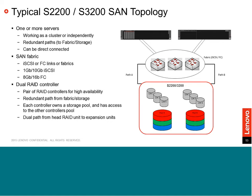So again, as we get into the implementation, the typical way you connect these storage systems is via iSCSI fabric or fiber channel fabric. For SAS, it is only direct attached. There is no SAS switches available today, and as far as I know, there are no plans to add SAS switches for these systems. So you can connect via 8 gig or 16 gig fiber channel or 1 gig or 10 gig iSCSI.